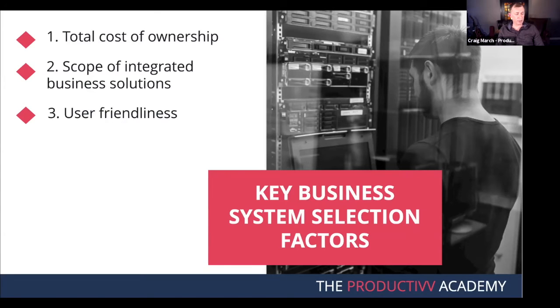Number three is user friendliness. There's no point in buying a really cheap system if it's not friendly for yourself or your workers. It'll just slow things down.